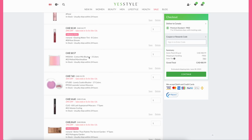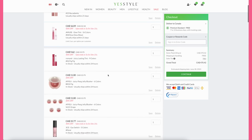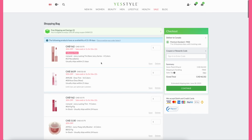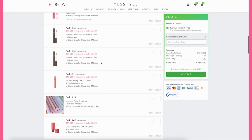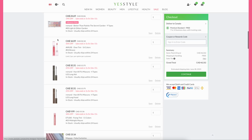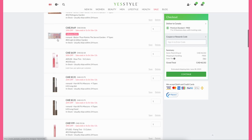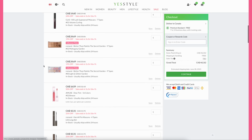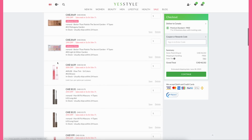I'm going to keep this Cotton Candy Blusher for another time. I don't know about this purple powder blush. I'm going to save that for another time. I think I'm going to keep the Romand mascaras. I'm really excited about those. Well, actually, I'm gonna keep the Clio one in there too because I have a black, a brown, and a gray. I'm going to keep these Romand palettes in here for right now.